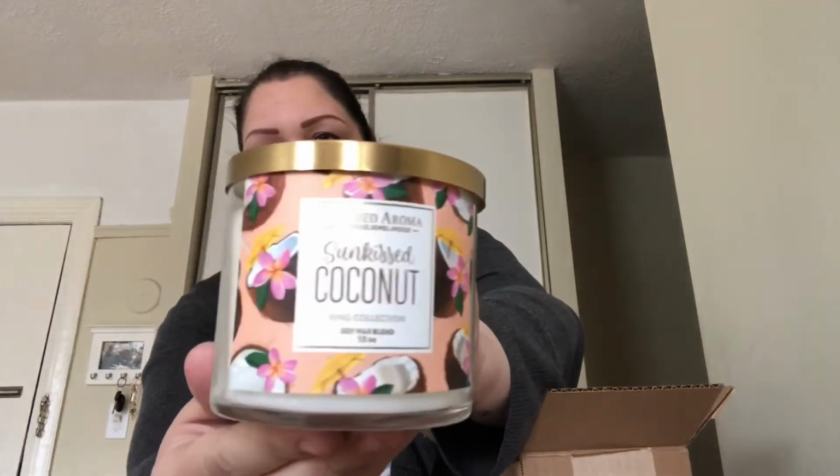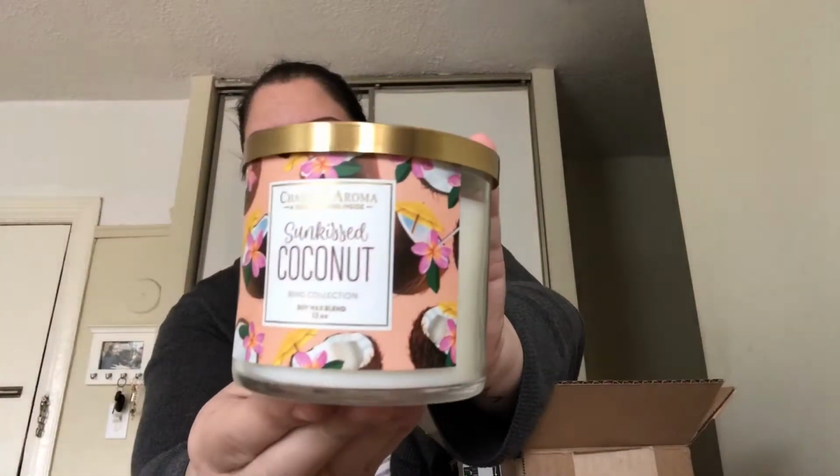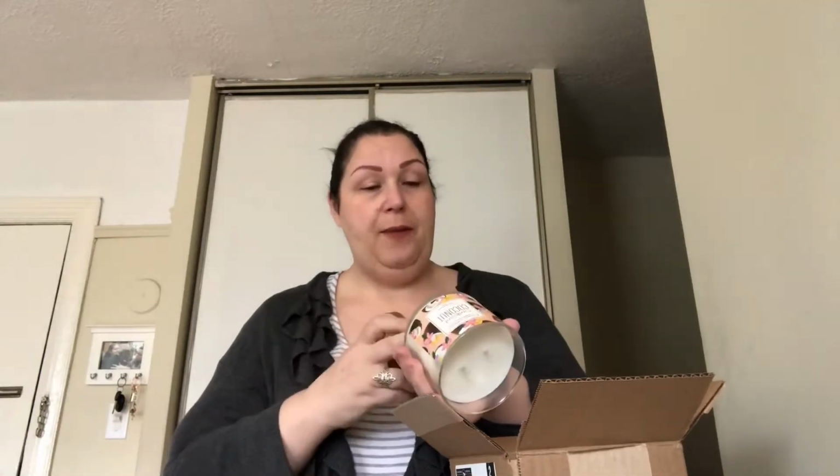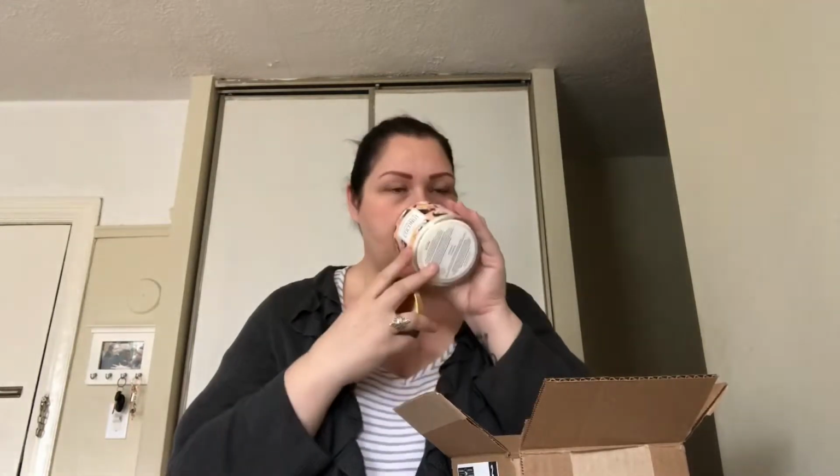I can smell it already. It does have a floral essence to it, but I don't think it's going to be that bad. It's very pretty. It's very summery. Little coconuts, and it's a soy candle, which I guess is good if you're a vegan. I'm not a vegan, so beeswax candles are perfectly fine for me, but if you are vegan, I guess this is good for you. It's double wick, and I believe I read that it's supposed to last about 8 hours, which is typical.